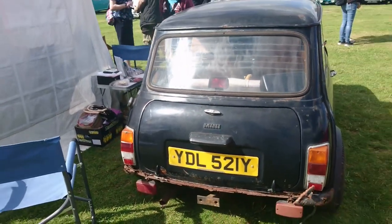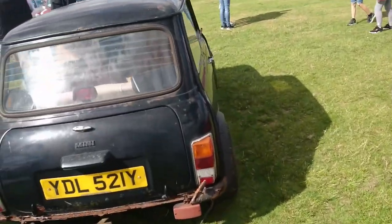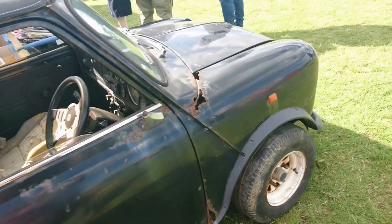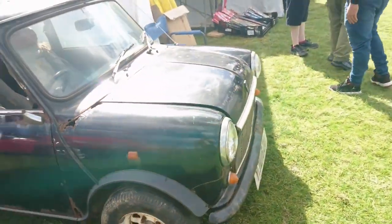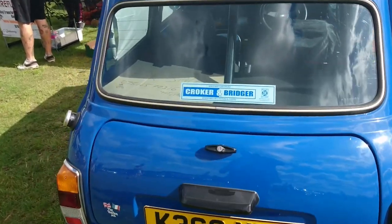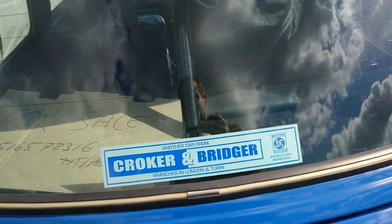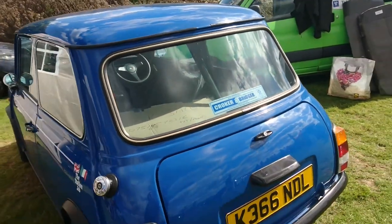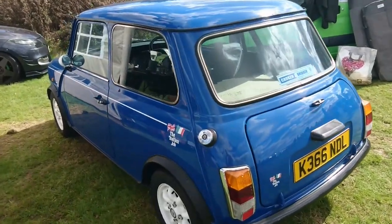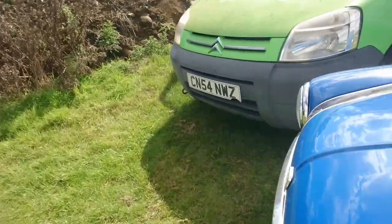That's going to take a while, I think, but these days you can't really buy Minis in sort of any condition for under £1,000 anymore, so it's worth doing up, I should think. Excellent. Crocker and Bridger, branches in London and Turin, British Trade and Distributors. Appropriately, an Italian Job Mini. Not just any Italian Job Mini, this is an Isle of Wight registration, so it's a local car to this area.